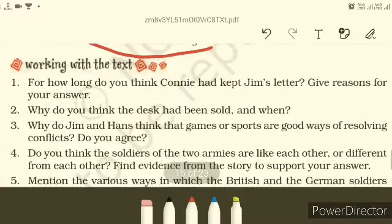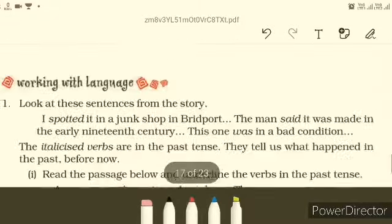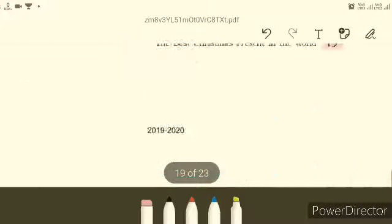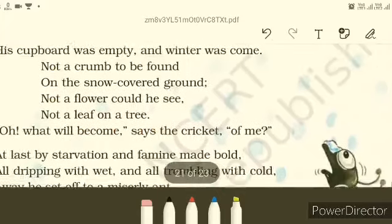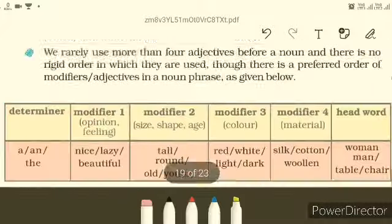Then we have more exercises in the working with the text section. For how long do you think Connie had kept Jim's letter? How long do you think? Give reason for your answer. So class, go on and try this. Maybe we can have another session for explaining all this, isn't it? And going through these exercises. I believe this explanation will do the needful. By next class, I want you to be ready enough, okay, to be able to actually answer these questions.